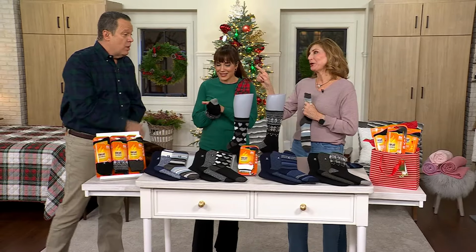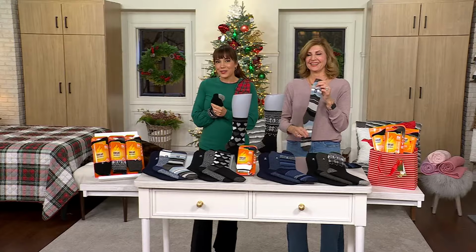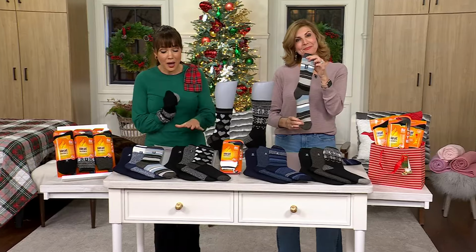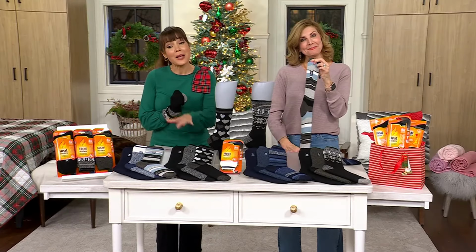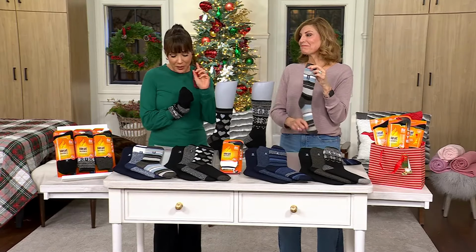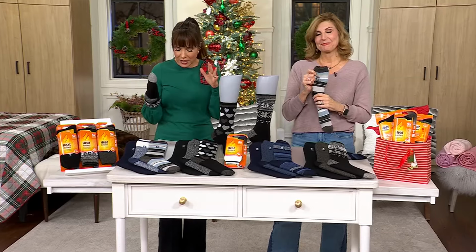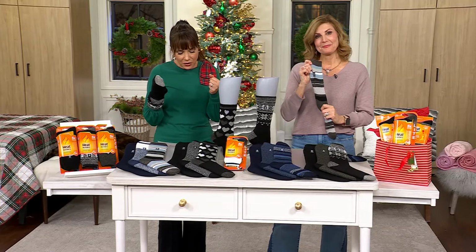Ladies, take it away. I know you want to make our tootsies nice and comfortable. Yeah, okay. So these are Heat Holders, and we're going to do 3 pairs of socks. We'll show you the colors, but we have men's and women's, and they're the same price. But here's what's really wild about these. They're not plug-ins. You don't have to charge anything. But Carolyn is here with us.